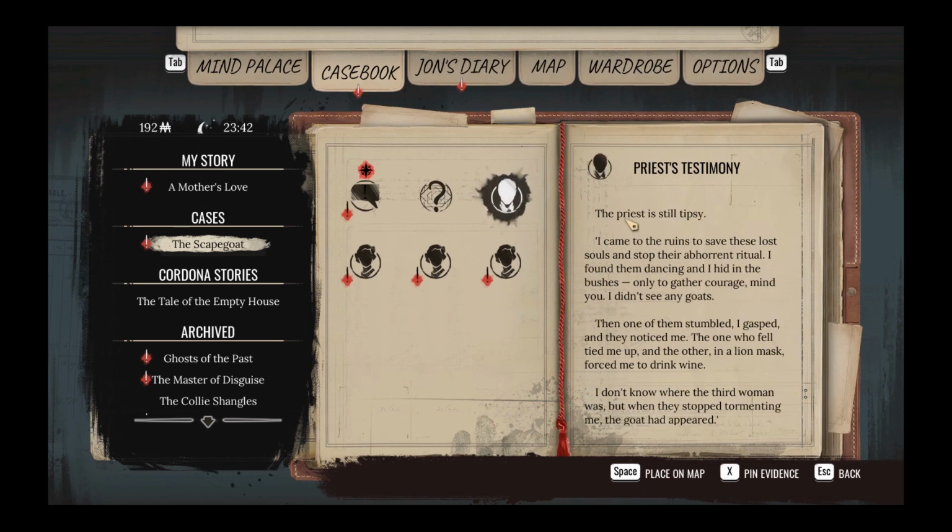The priest is still tipsy. I came to the ruins to save these lost souls and stop their abhorrent ritual. I found them dancing and I hid in the bushes. Only to gather courage, mind you. I didn't see any goats. Then one of them stumbled. I gasped and they noticed me. The one who fell tied me up and the other, in a lion mask, forced me to drink wine. I don't know where the third woman was, but when they stopped tormenting me, the goat had appeared.